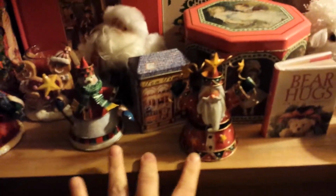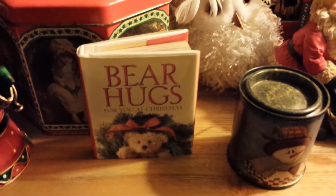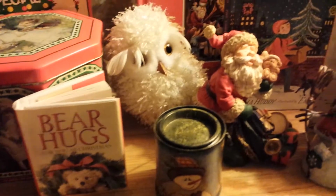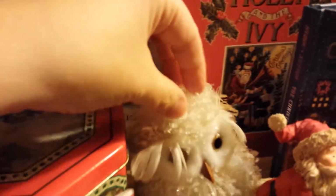Some more tin type decorations. I just think they're quite quirky. Another tin. I've got a thing about tins. And Bear Hugs for Christmas, a mini book. And a candle holder, again that was from a friend, and just a few more ornaments, plus my frosty owl, which we love but he makes a lot of mess.